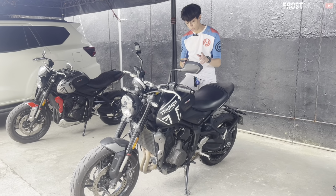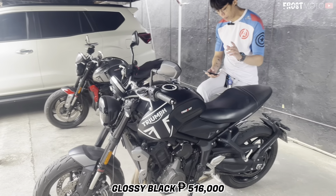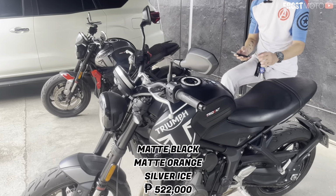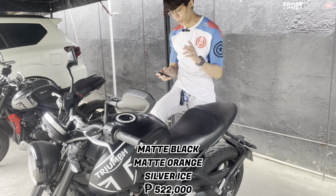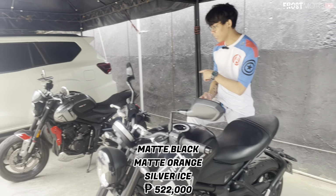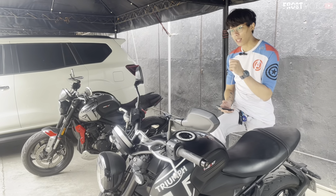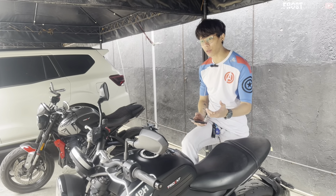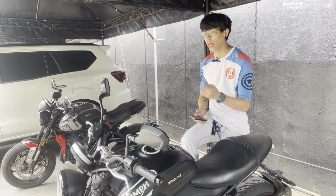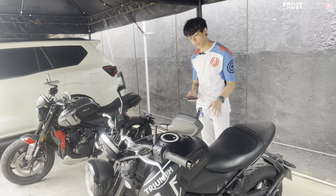For this one, glossy black is 516,000. For the matte black, it is around 522,000. For the matte orange, it is 522,000 again. For the silver ice, like this one, this is priced at 522,000. But if you're here in Cebu or Davao, you will add 17,000 for its LTO and travel expenses for the bike. So this is the price point.